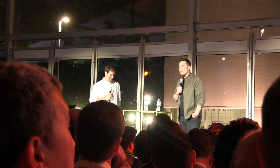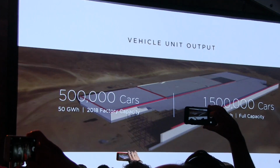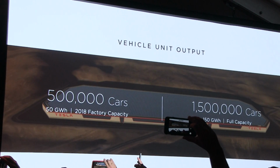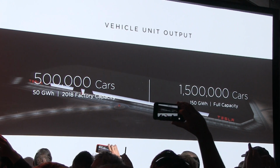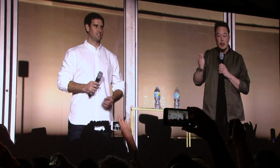But in terms of output, we actually expect to get to 50 gigawatt hours a year in 2 years. To give you a sense of what that size is, the 2014 numbers for total global output of lithium ion for all purposes throughout the world was only about 30 gigawatt hours. So this is more than the entire planet produced in 2014. Maybe it was obviously more last year, but still, roughly this one factory will produce as much as the rest of the world combined.